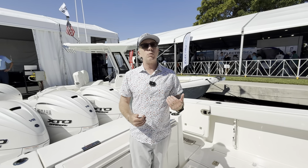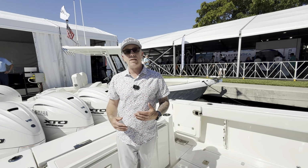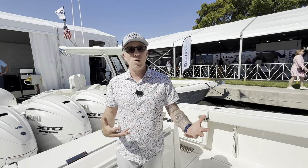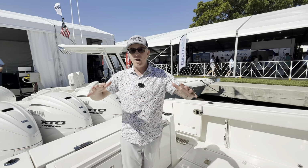So this model is replacing the 378, and it's really cool what Pursuit did. They brought in a lot of their owners and created a panel and got feedback from the folks that run these boats, and they made a whole bunch of changes. New boat from the hull up, everything's new.